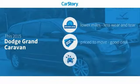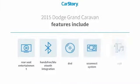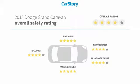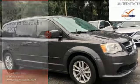Car Story research indicates this vehicle as having lower miles with less wear and tear, a good deal, and loaded with features. Features also include hands-free Bluetooth integration, Uconnect system, MP3. With these ratings, take a ride in the 2015 Grand Caravan.